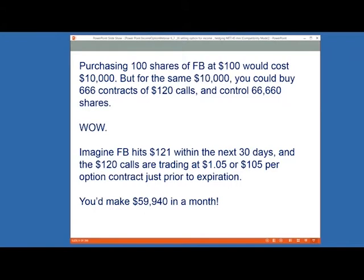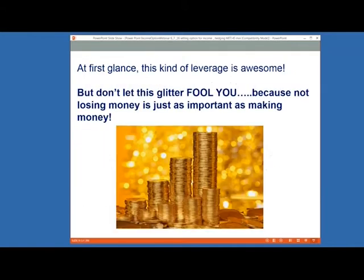So then you do a little bit more crunching the numbers and you say, well, what if Facebook was to hit $121 within the next 30 days, and those 120 calls would now be trading at $1.05, which would be $105 per option contract just prior to expiration. Well, you do the math on that and you can see that you make over $59,000 in 1 month. So at first glance, this kind of leverage really is awesome, but you don't want to let this glitter fool you, because not losing money is just as important as making money.